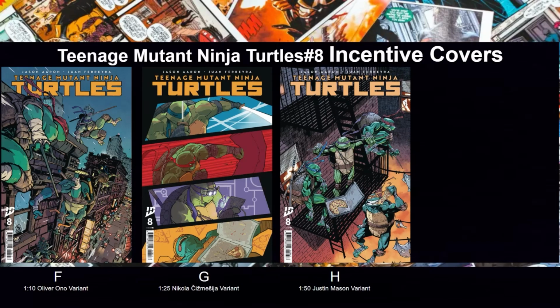We do have a couple incentive covers here. We have this 1 in 10 Oliver Ono F cover. We do have a 1 in 25 Nikola Cheminja, I killed that one, variant. And then we have an H cover, a 1 in 50 Justin Mason variant. I do like that Justin Mason variant a lot, but it is a 1 in 50, so it's going to be a little bit harder to find because I don't know how many stores are ordering 50 copies of the book, because I feel like this book is criminally undervalued as far as what Jason Aaron is providing on Turtles right now.